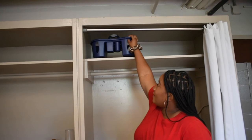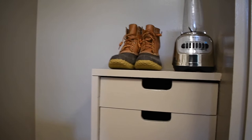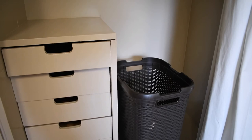And the final thing that I do want to point out is get you a shower caddy. This one's super sturdy and it has different compartments for you to put your toothbrush, toothpaste, bar soap, anything you can think of. And since we're talking about the shower caddy, we should definitely take a look inside of the bathroom.